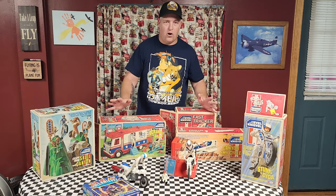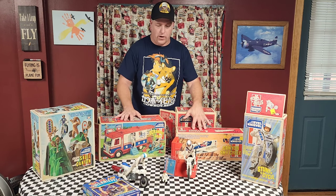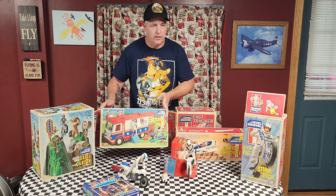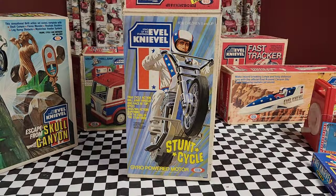Now these are not all complete. They are missing pieces, but they are a great start and well worth what I paid for it. I'm going to go ahead and get the camera down lower, and we're going to look at each one of these individually, look at the box art, and get them out of the box, because I just think this is a phenomenal find and I want to share it.